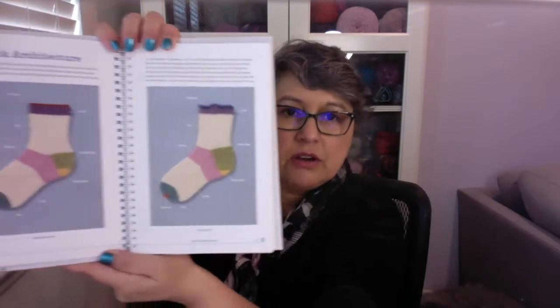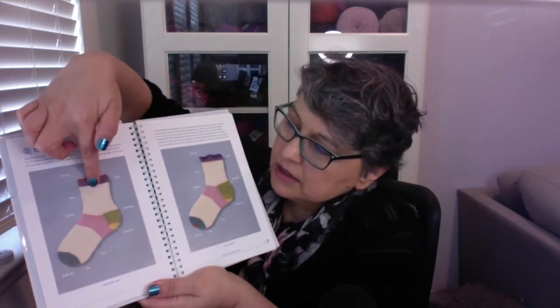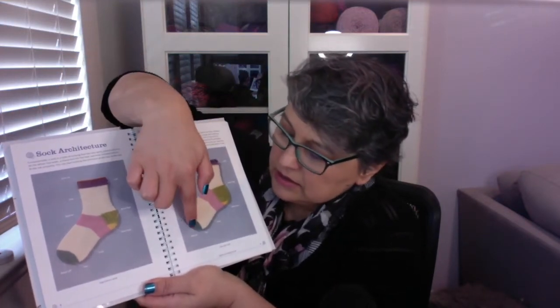That's the page I'm trying to find and I can't find it. Oh, here it is. So it shows you the sock architecture. If you start from the top down, it says this is the cast on, for example. Sorry, I'm not in frame. And then it shows you the anatomy of the sock. This is the cast on, and this is the bind off. So I learned this is the cuff, this is the leg, this is the gusset, this is the heel flap. Because in the patterns, when it says heel flap, I knew it was somewhere in the heel, but what part? I didn't know. So I felt like this would be a good book to have.